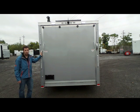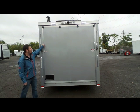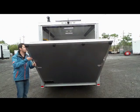We also have the stainless steel paddle latches. You've got a nice positive snap lock. You can hear them open. And the spring-assisted ramp door.